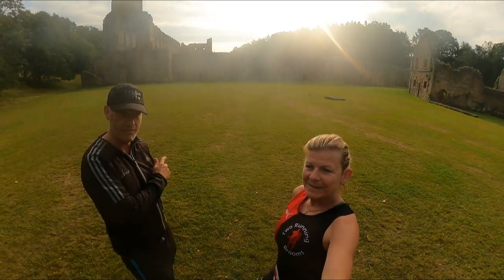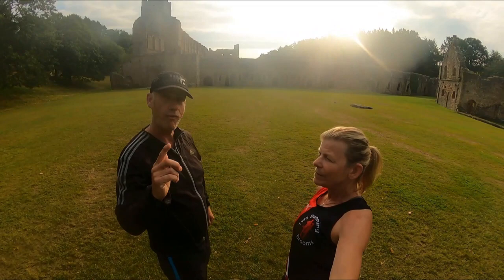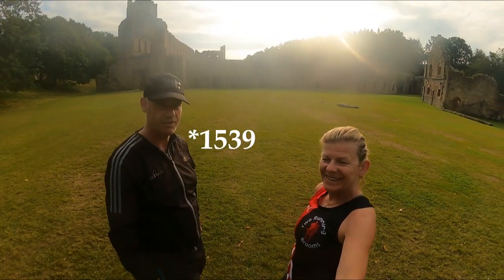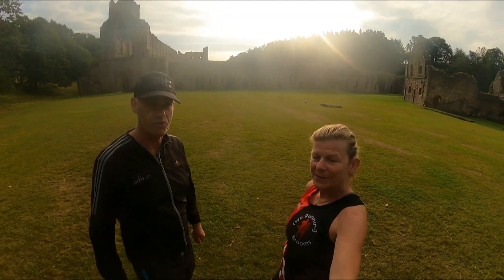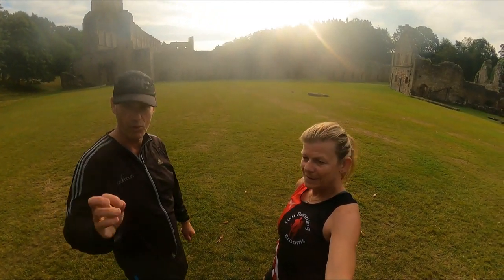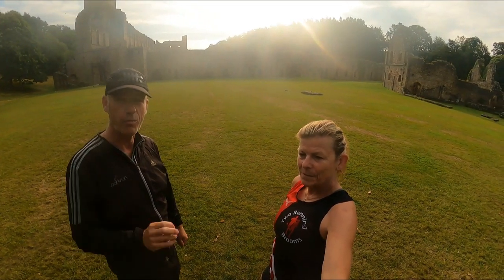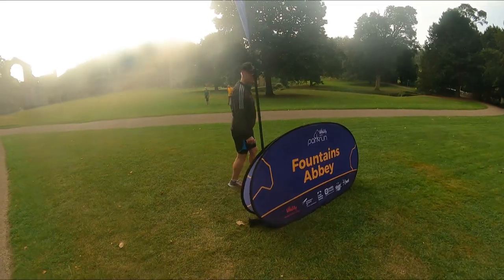It was founded in 1132 and it existed here until 1549, 407 years, until Henry VIII decided to close down all the monasteries. This parkrun's been running, I think, about 8 years and it is on most tourists' lists. So we hope you enjoy going around Fountains Abbey Parkrun with us today.